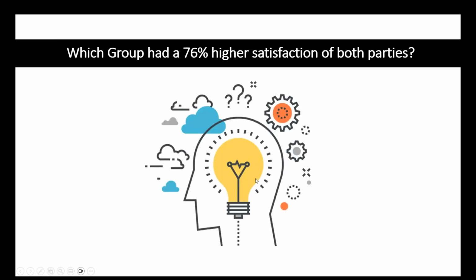Which group had a 76% highest satisfaction for both parties? It was the thinking group, thinking about the other person, what the other person was thinking. So think about this, guys. When they give me an objection, what do I coach you to do? Tell them why they're what?